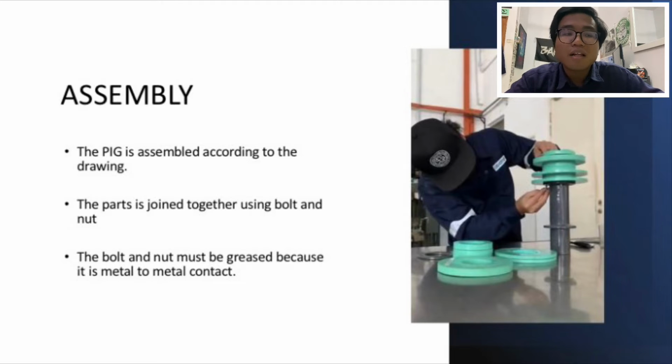The bolts and nuts must be greased because it is metal to metal contact, in order to prevent rust in the future and to allow them to be disassembled in the future.